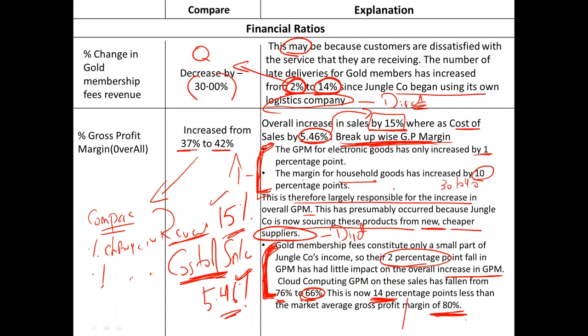But if someone asks me, tell me why your GP margin has increased from 37 to 42, I would say because the household gross profit margin has increased significantly by 10%, and a 1% increase in electronic goods resulted in the increase in gross profit margin. Whereas there are two lines, one service line and one product line, where the GP margin has gone down, that is gold membership and cloud computing. So these two became the reason for the lower GP margin, but the first two became the reason for the increase. And this is the link and breakup I told you for gross profit margin.